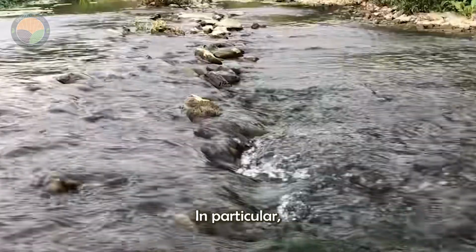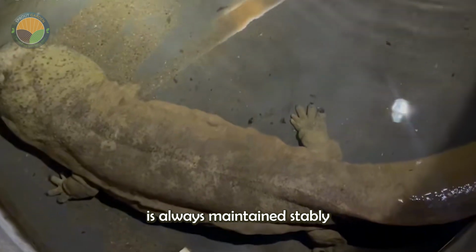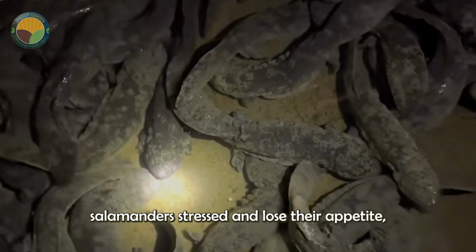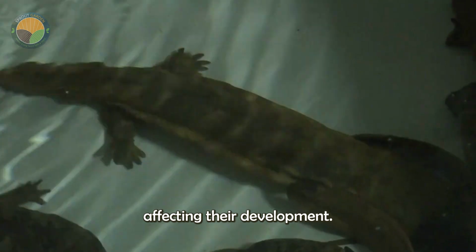In particular, the water circulation and oxygenation system is always maintained stably because poor water quality not only makes salamanders stressed and lose their appetite, but also increases the risk of disease affecting their development.